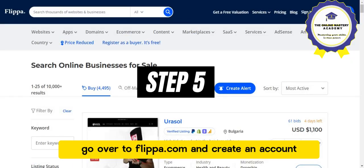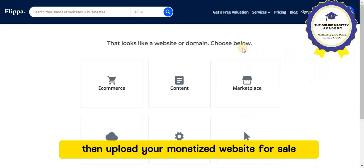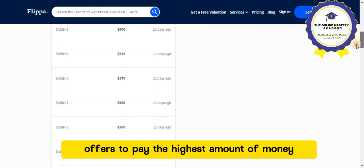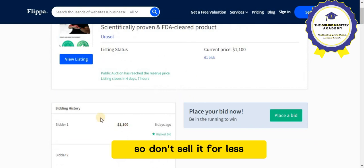Step 5. Go over to Flippa.com and create an account, then upload your monetized website for sale. Many people are going to offer to buy it, and you want to sell it to whomever offers to pay the highest amount of money. Remember, your site is worth at least $500, so don't sell it for less.